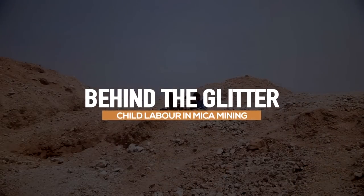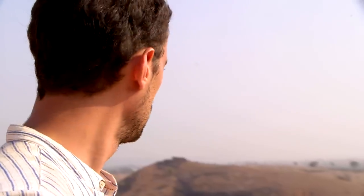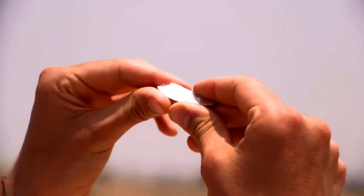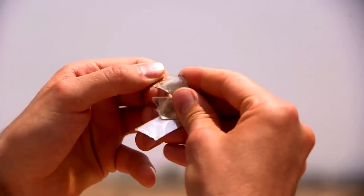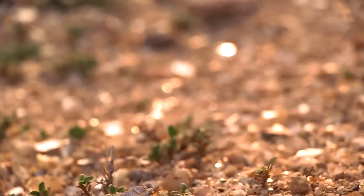This desert landscape hosts hills that are full of this mineral. India is the largest producer of these shiny strips, found by simply reaching down and collecting them from the ground. This raw material is little known to the public, but is in fact integral for a multitude of products that we use in our everyday lives.